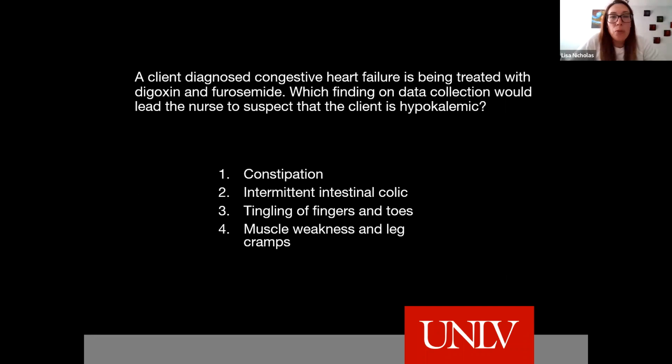A client diagnosed with congestive heart failure is being treated with digoxin and furosemide. Which finding on data collection would lead the nurse to suspect that the client is hypokalemic?